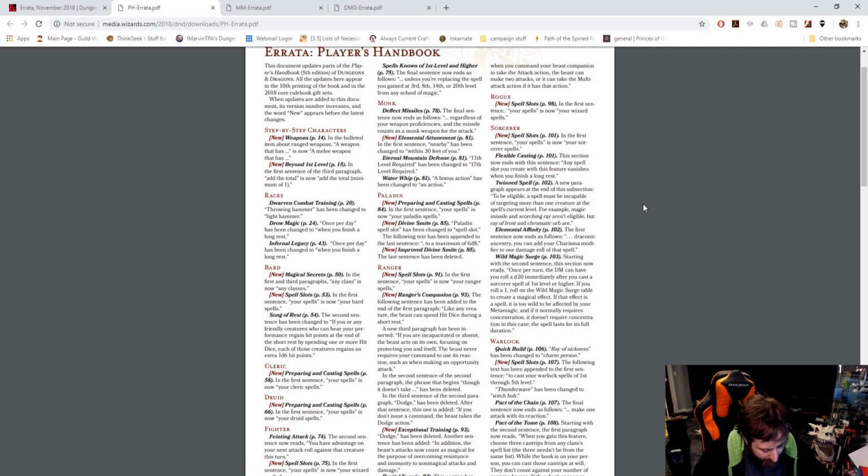Divine Smite. When you hit a creature with a melee weapon attack, you can expend one spell slot to... Oh, okay, that was already changed. It used to say you can expend one Paladin spell slot, and they changed that because it allows you to multi-class and use other slots. To fix that, the maximum has been increased to 6d8.